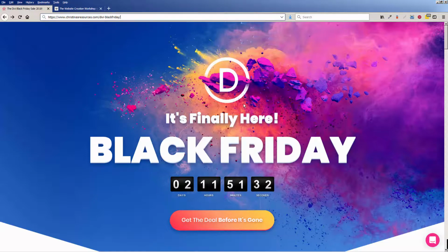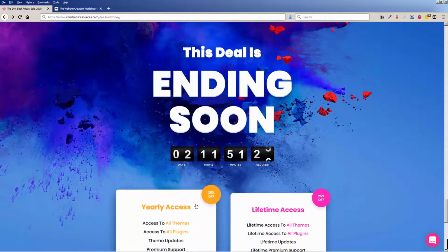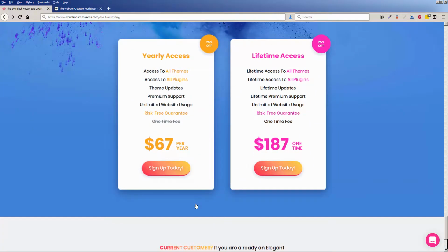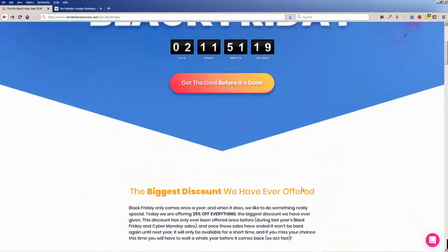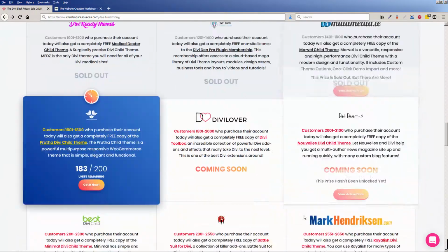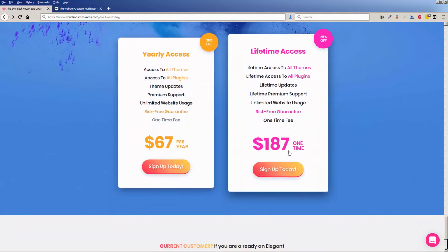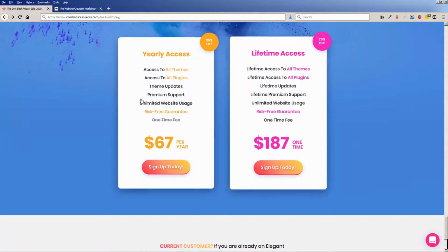So here's how you get this. You want to click Get the Deal before it's gone, and it will scroll you down to the bottom. Now, if you're curious, in between, there's a whole bunch of bonuses and stuff. You don't even need to look at this. So I would just ignore that and come down here for your choice.